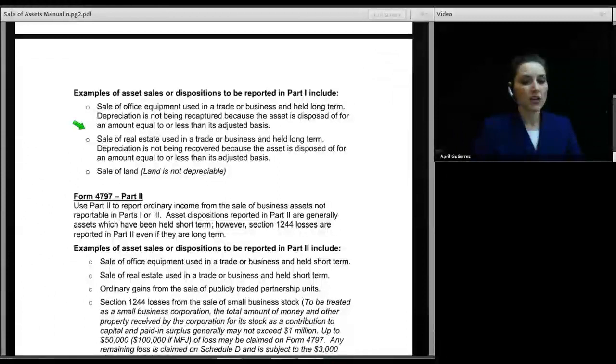You also use Part 1 to report the sale of real estate used in a trade or business and held long-term. Depreciation is not being recovered because the asset is disposed of for an amount equal to or less than the adjusted basis. So if you sold a commercial office building that you purchased and you claimed depreciation on it, and then you sell it at a loss even after factoring in depreciation, then it would go in Part 1. But if you sold that commercial office building at a profit, and part of that profit is due to recovery of depreciation, it would go in Part 3. And then finally, the last thing that specifically goes in Part 1, according to IRS instructions for Part 1, you report the sale of land there. Because land is non-depreciable, you'll never have a recovery or recapture of depreciation on the land, will you?